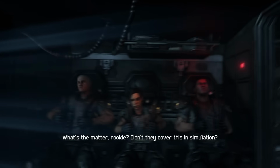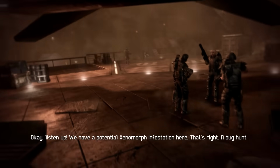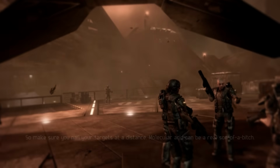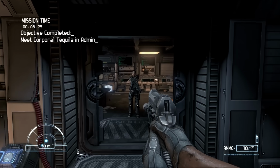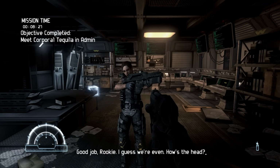Now, the Marine campaign has you playing as the so-called rookie, crashing on the planet and being separated from the rest of your squad, to then meet up with a fellow Marine named Corporal Tequila to uncover what Weyland-Yutani are up to inside this mysterious pyramid.